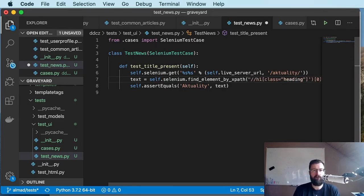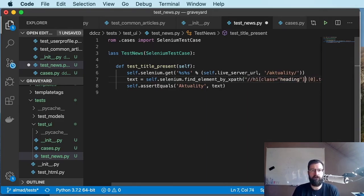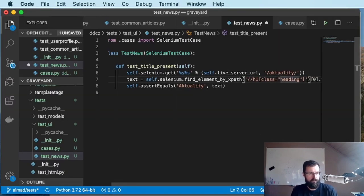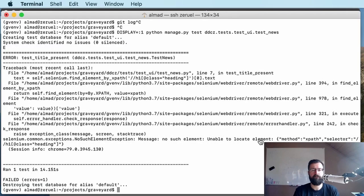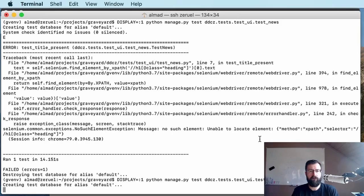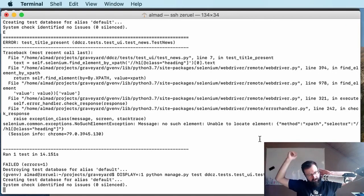Right, also, I do believe that XPath explicitly said, wait, before we do anything stupid, it was not heading, it was page heading. Then let's see whether it will return a single element or two.